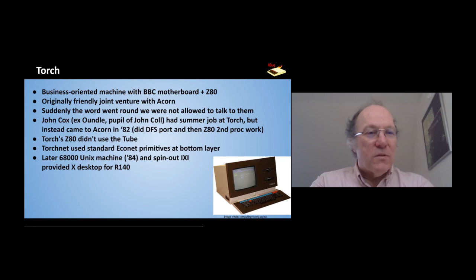Because of this, Torch's Z80 didn't use the tube chip. They used the tube connector, but they did their own thing. However, they did have a thing called TorchNet that used standard Econet primitives at the bottom layer and their own file serving stuff on top. And later on, they did a 68,000 machine with Unix, and a spin-out company, IXI, then provided X-desktop software for the Acorn R140. So eventually, things came back.